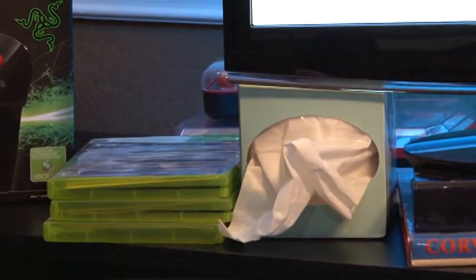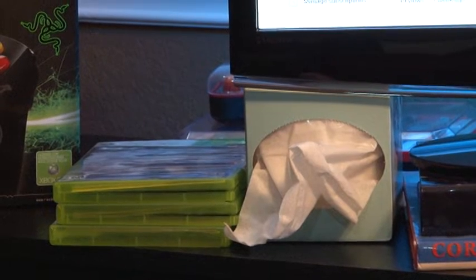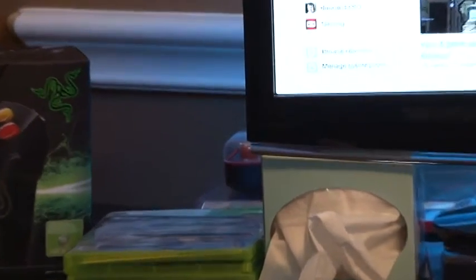You see a tissue box for when you've got to blow your nose or whatever. It's just there handy. Behind that, you can't really see it too well, but it's actually a couple of toolboxes, just cheap toolboxes that have the really small bits in them. So you just occasionally need that kind of thing, so I have it there handy.